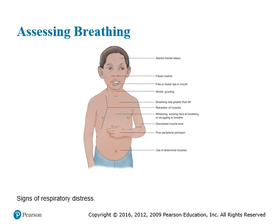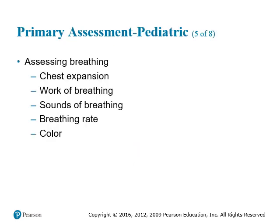So this is just a picture showing you what we're assessing when we're looking for their breathing. All right, so for breathing, we want to see good chest expansion. We want to see an ease of the work of breathing. We don't want to see them working hard to breathe. What are some signs of pediatric difficulty in breathing? Some respiratory distress where they're working hard.